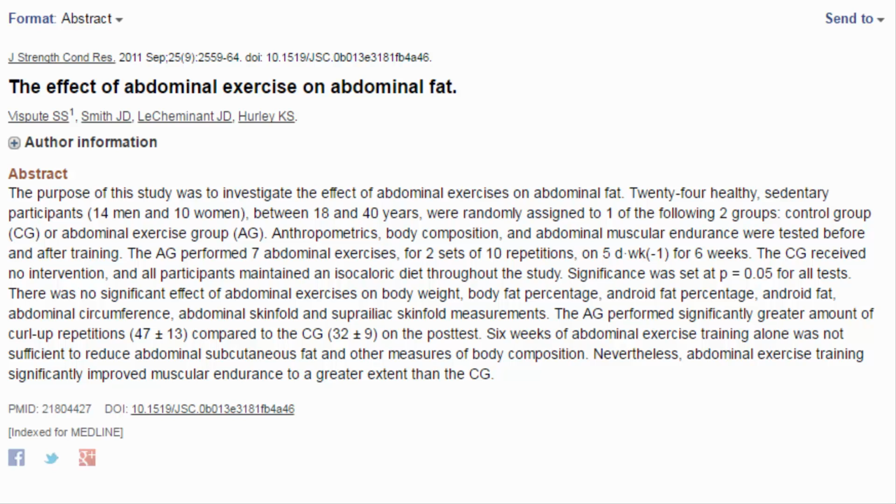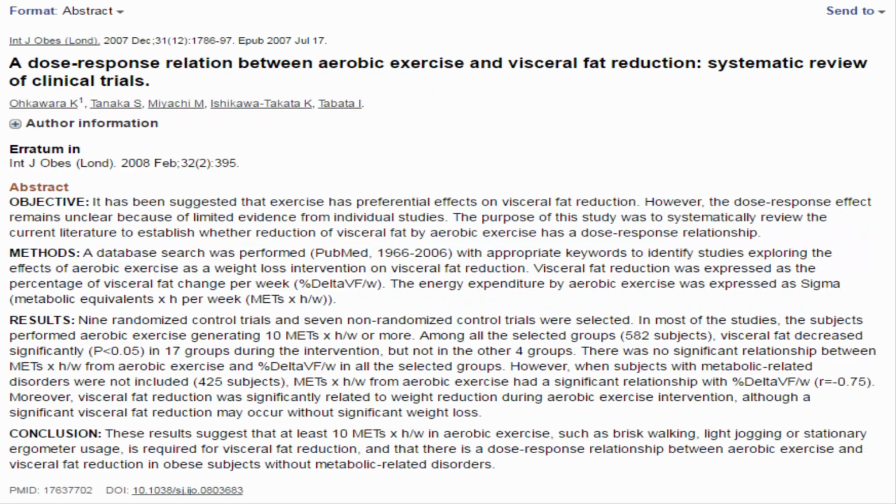However, keep in mind that I'm not talking about abdominal exercises here. Spot reduction, losing fat in one spot, is not possible, and doing endless amounts of crunches will not make you lose fat from the belly. In one study, 6 weeks of training just the abdominal muscles had no measurable effect on waist circumference or the amount of fat in the abdominal cavity. That being said, other types of exercise can be very effective.